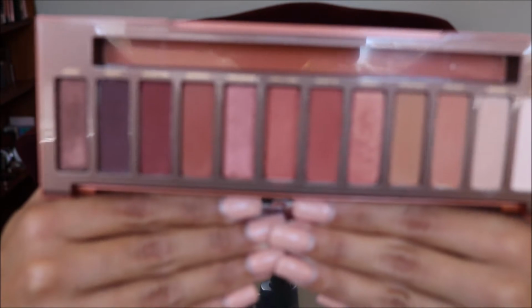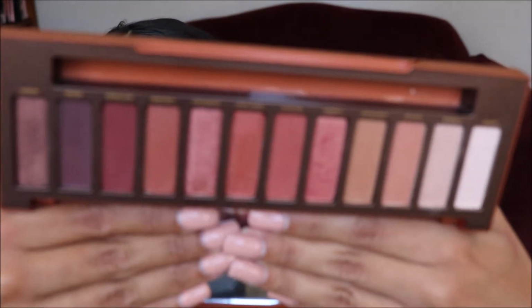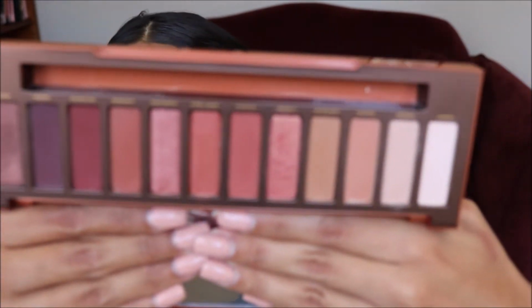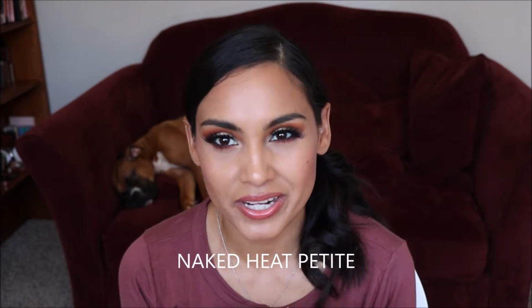So this is what the palette looks like, just in case you haven't seen it before. Very warm tone colors. I honestly don't know why I haven't used it. I think at the time I purchased it, I was buying a lot of palettes and it sort of got lost. But recently I've been seeing a lot of reviews and tutorials of the Naked Heat, and everyone keeps saying if you have the big one, you don't need the Naked Heat, and I've been very tempted to buy the Naked Heat, so I decided to pull this out and just get some good use out of it.